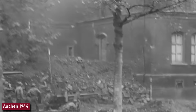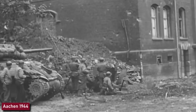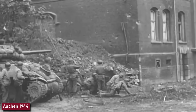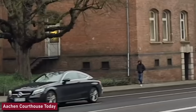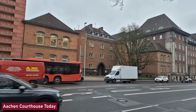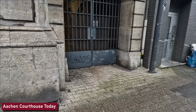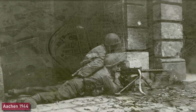Anti-tank guns provided powerful direct fire on German positions with a lower height profile that made them harder to hit. Just minutes later, a Sherman rolls up on the corner, now offering more firepower. The building behind the gun still stands today. It's the Aachen courthouse. And just here, firing from cover in an alcove of the courthouse, a .30 caliber Browning machine gun offered more fire to suppress the German infantry at the end of the boulevard.